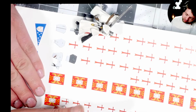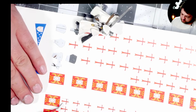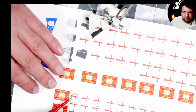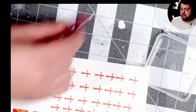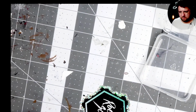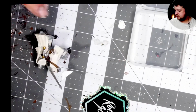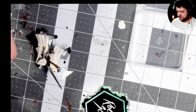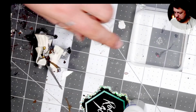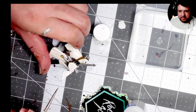Definitely recommend getting a new blade if you plan on doing a lot of these, just so it's a nice, precise thing with no issues. Pop that out right there. Put it into the water. Let that soak and get your micro set. Your micro sol, excuse me. Micro set. That's the hardest part about this, is that you have to remember which one to use when. And just apply that to the whole shield.